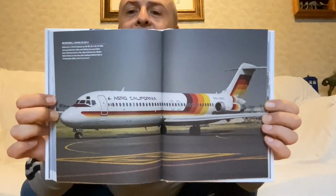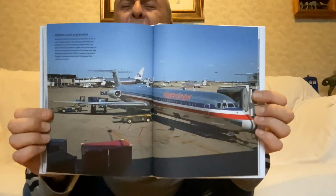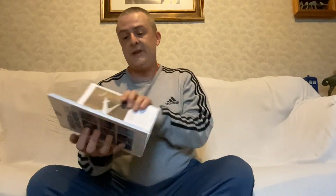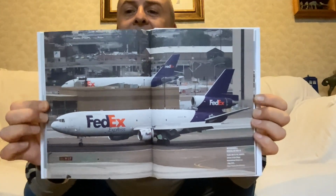Aero California, very attractive livery. The DC-9. American Airlines had like 250 or more of them. But of all of the DC-9 MD-80 variants, that is. There's Delta, the MD-80. Another Delta. So the MD-90. The DC-10. There's still some of these flying for FedEx, I think. Certainly the MD-11s still are.